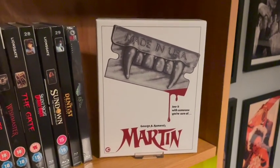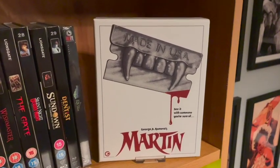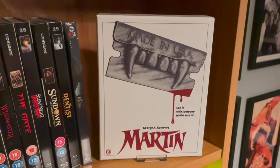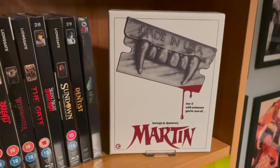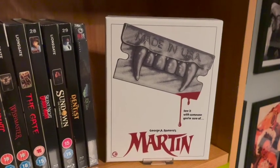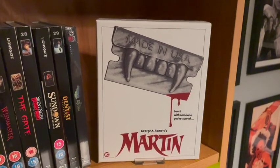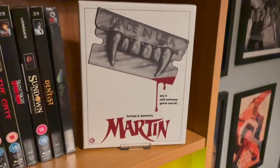Okay, so starting things off with a quite recent release. Got released in March via Second Sight Films, and it's 1976's Martin, directed by George A. Romero. Of course, we know him from Dawn of the Dead, Night of the Living Dead, Monkey Shines, The Dark Half, Creepshow, and many more movies. There's some of his fairly famous ones.